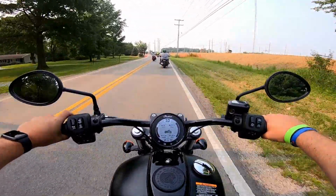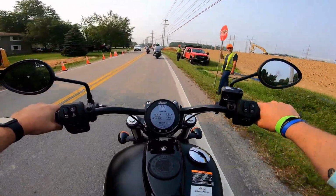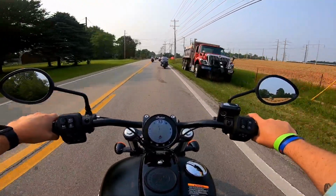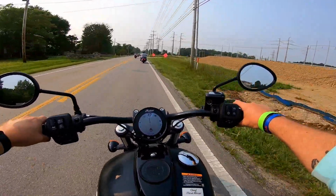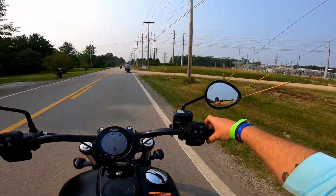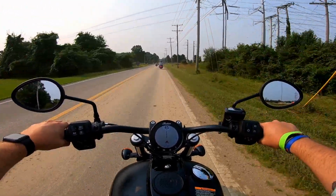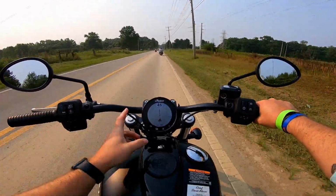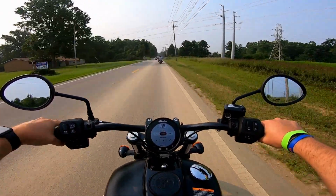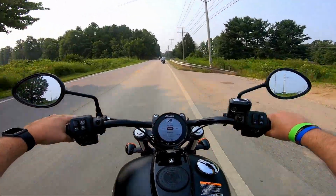Where'd the trigger go? I'm trying to put this thing back, and how do I switch it? I don't know what this right toggle over here does, but how do I get out? There we go. Okay, we're gonna go back to standard.